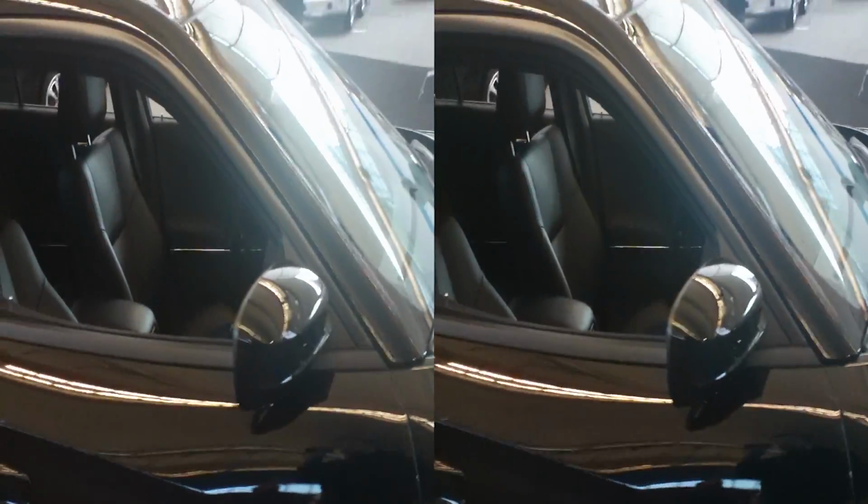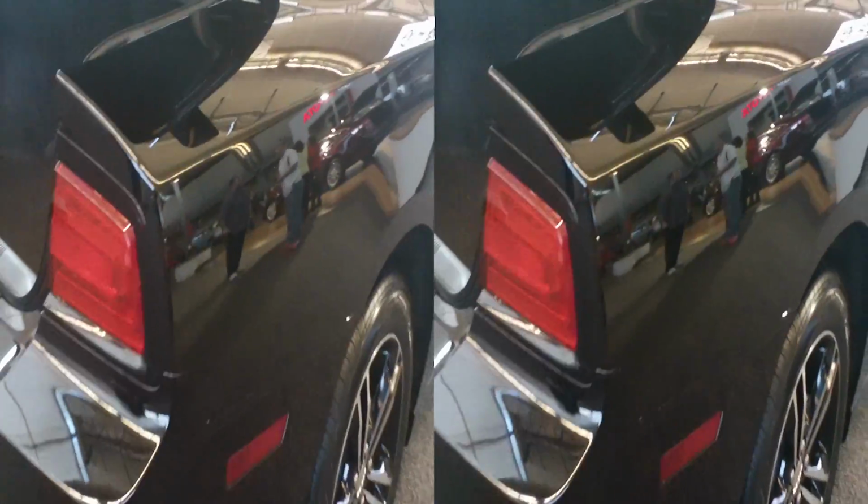You can customize your Dart in so many different ways. There are 12 exterior colors to choose from, 14 interior trim combinations, 7 different wheel choices, 3 transmissions, and 3 engines. So you can customize your Dart in 100,000 different ways.